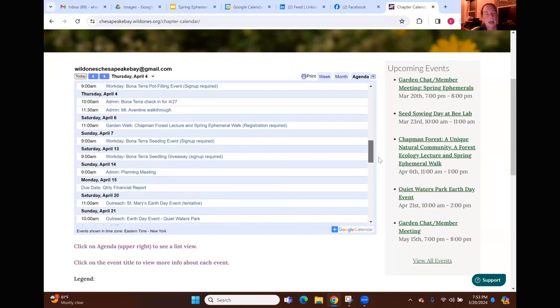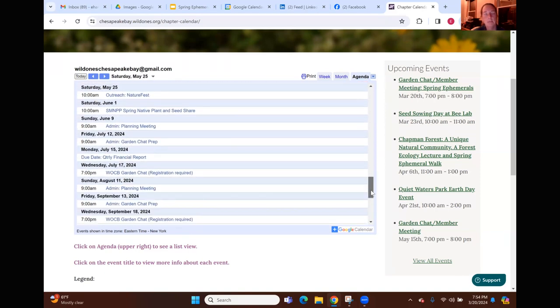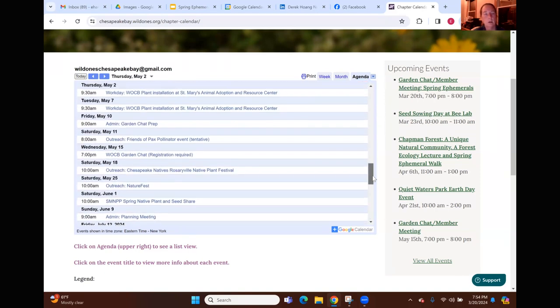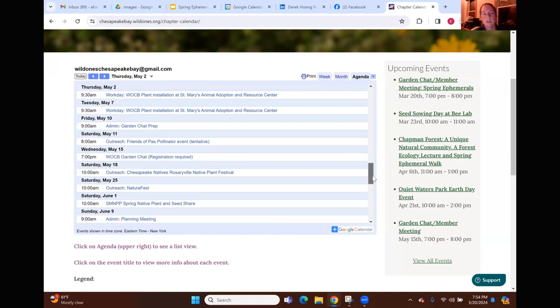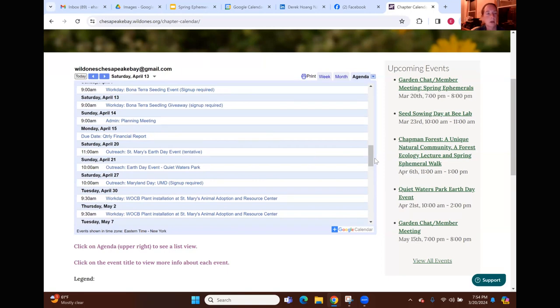Some of the things on the calendar are just for our own information, like financial reporting due dates. If you see busy on there, that's where one or more admin people have something on the calendar. They might be chatting with another chapter, or talking to one of the organizations we're partnering with. Maybe it's a phone conversation that's scheduled, or other things. So things that are busy are pretty much things that your admins are doing behind the scenes to run the chapter.